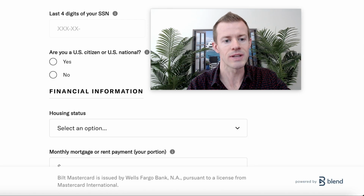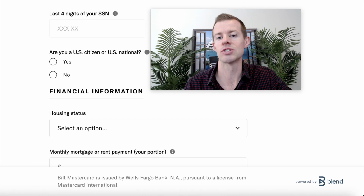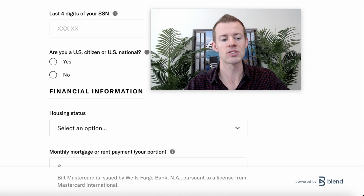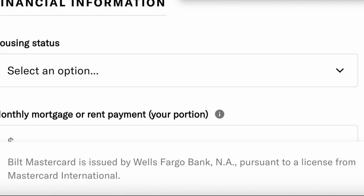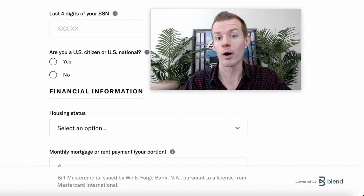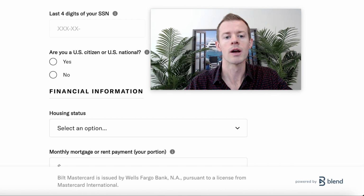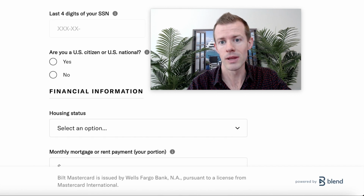Here in the next part down, they ask for the last 4 digits of my SSN. Normally they need the entire SSN to do a hard pull, but again, this is on the Bilt side. And look at the text down below at the bottom of the screen. Bilt Mastercard is issued by Wells Fargo Bank. So perhaps Bilt only needs the last 4 to verify me, while Wells Fargo has my full SSN from my Wells Fargo account. That's my assumption so far. So that's already been pre-populated as well.